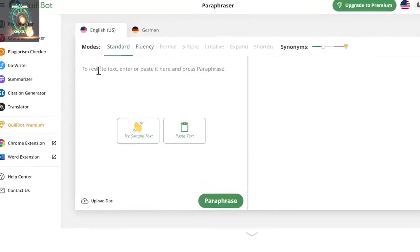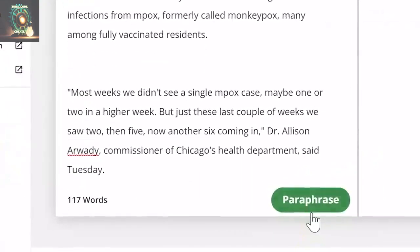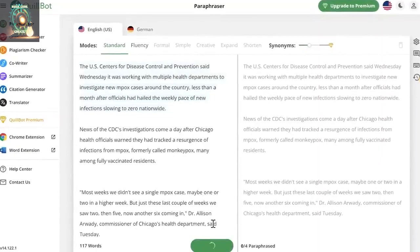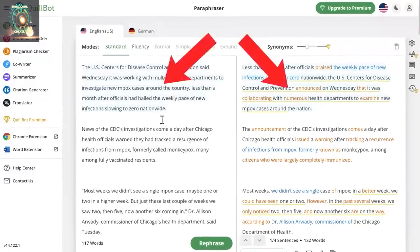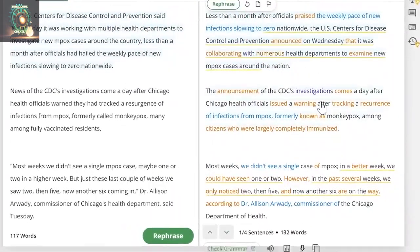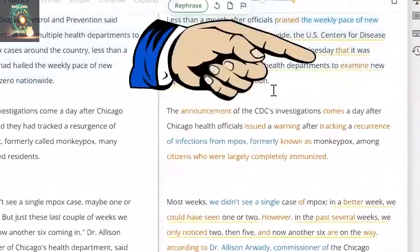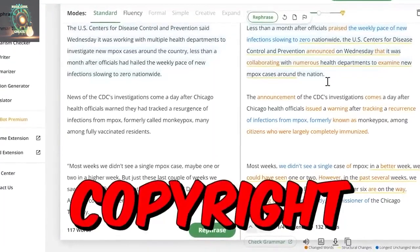Now, go back here and paste the article. And then just hit this green button where it says paraphrase. Now, it will just take a few seconds and your new article will be ready. A few moments later. And as you can see, it's done. So now, these 2 articles are the same subject, but they are 2 different articles now. And obviously the one we will use to make money is this one. Because like I told you before, we want to avoid having any copyright issues.